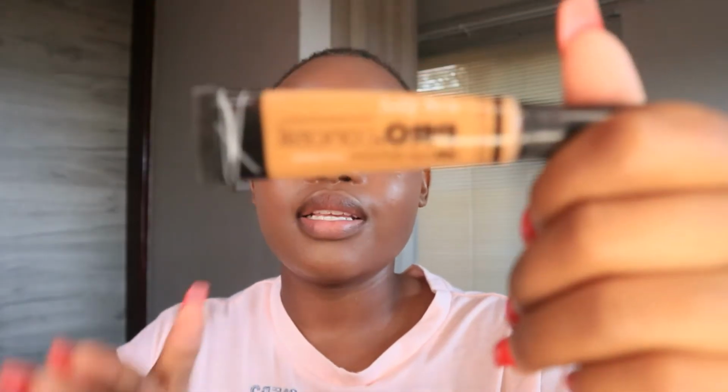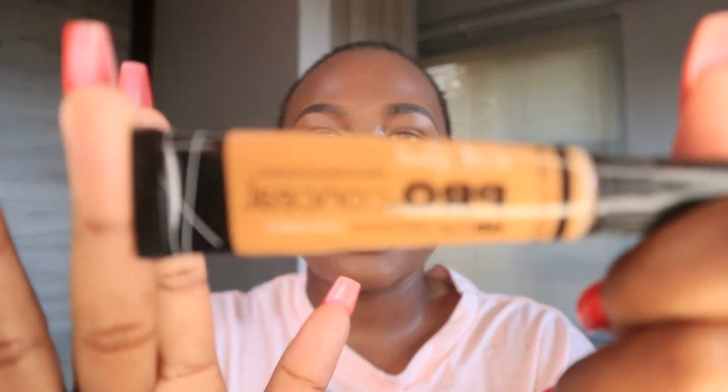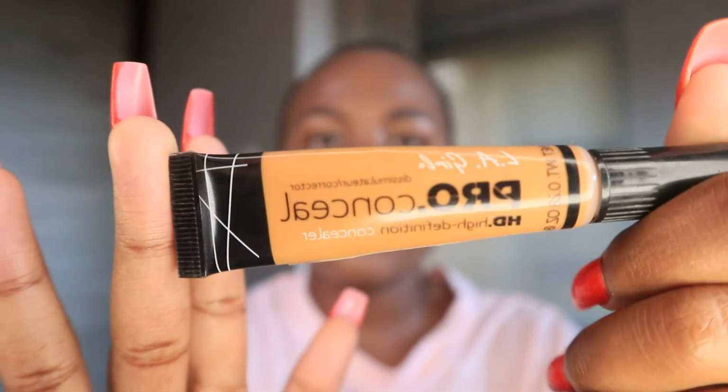Then you're just going to go in with your concealer. This is the universal concealer that we all use, which is your LA Girl Pro concealer, high definition concealer. I use the shade Fawn, so I'm in between Fawn and Cool Tan. You are only going to conceal the places that you feel need concealing. For me, it's going to be my under eyes and my chin.